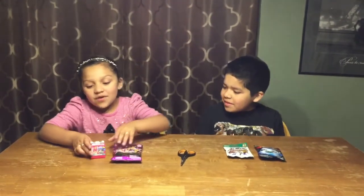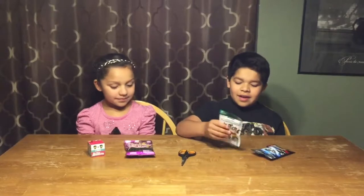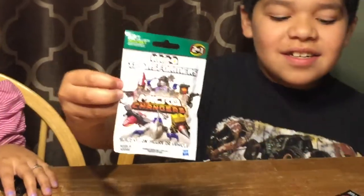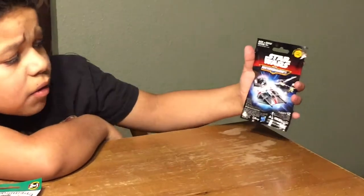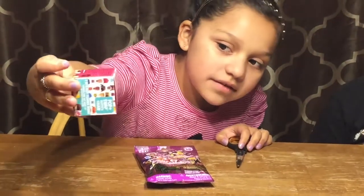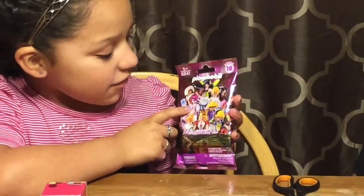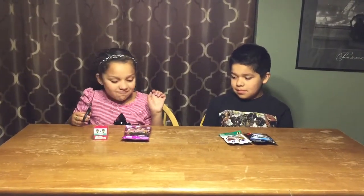Today, I'm going to open a PlayMobil and my mini Mixi-Qs. Okay, today I'm gonna be opening Transformers micro changers, and also gonna be opening Star Wars micro machines. Well, this one, I hope you get Bumblebee. And this is a mystery one. It's in a mystery blind bag. And guess what? This one is super shiny, so I hope I get it. Okay. Now let me start opening this one first.